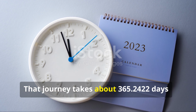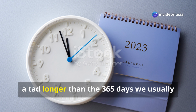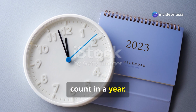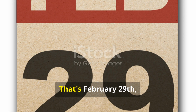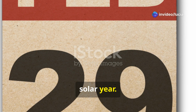That journey takes about 365.2422 days, a tad longer than the 365 days we usually count in a year. To keep our calendar on track, we add that extra day to February every 4 years. That's February 29th. The day that keeps us aligned with the solar year.